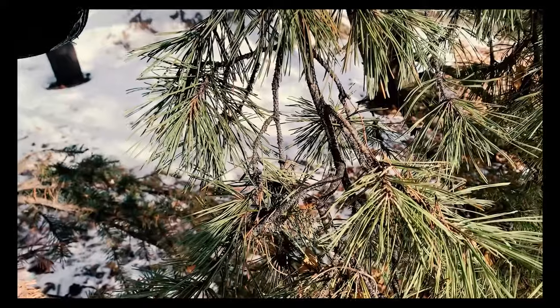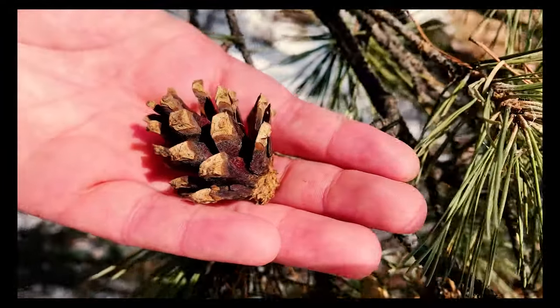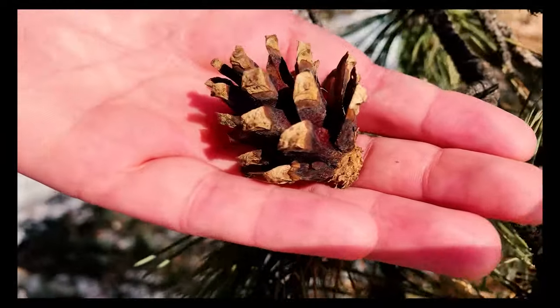One tricky part about identifying these trees, though, is a lot of the pine cones are missing. Pine cones are an important part to identifying trees.